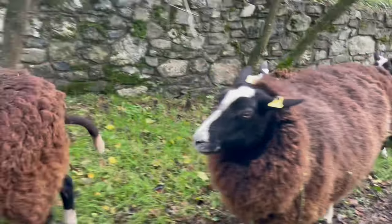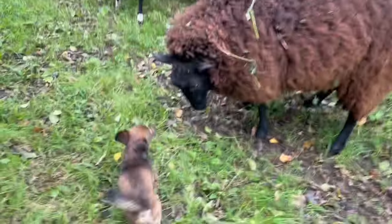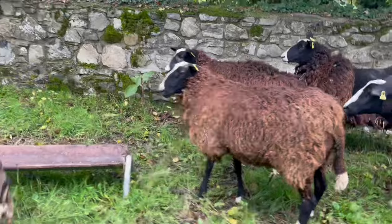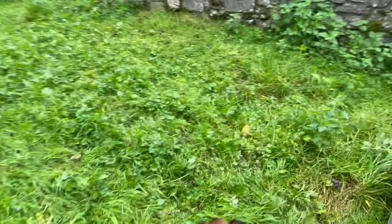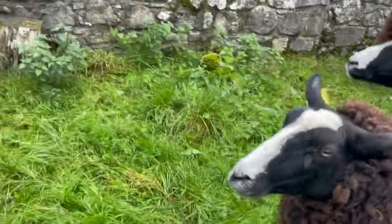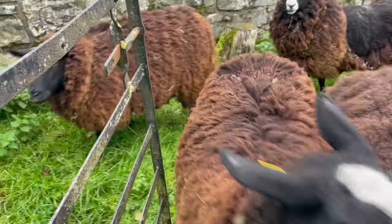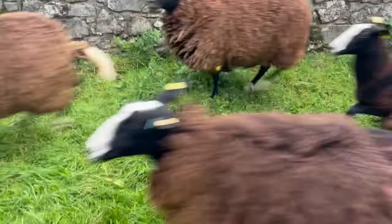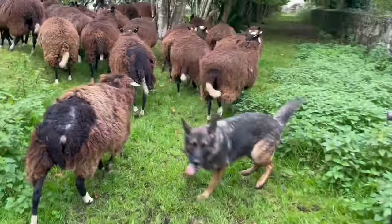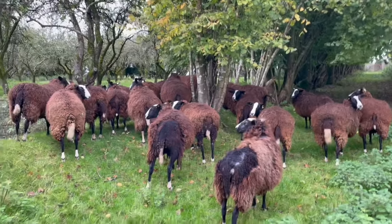Hey, girls. The whole flock is here. Nothing is in the woods. So I'm going to let them back in the orchard. And they're also going to get a bale of hay. Okay, girls. Go on. Come on. Brindle, come back. Good girl. Okay, there's loads of windfalls and the hay will add a new feed for them.